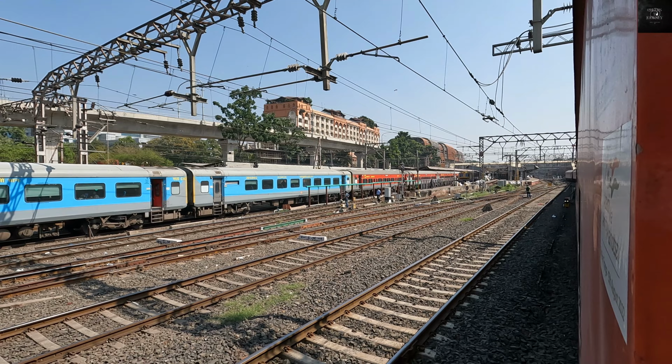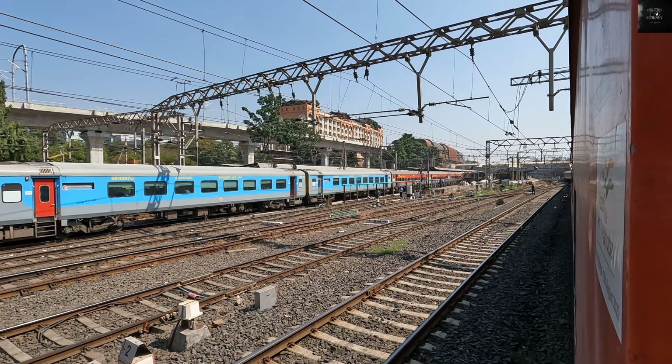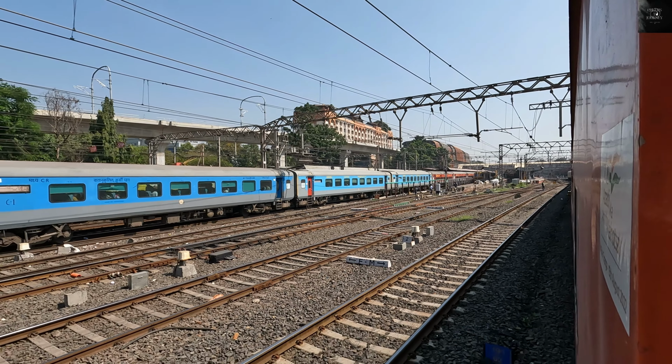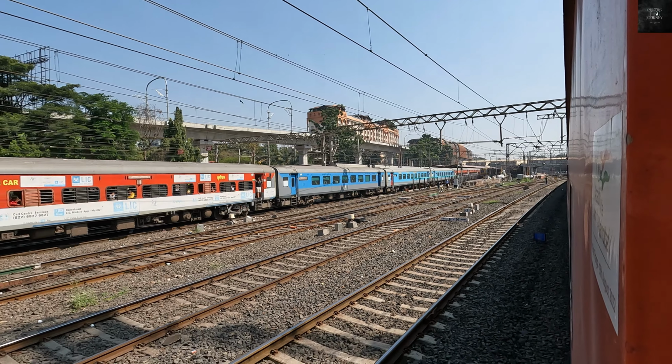The catering charge is 480 rupees for 3AC and 2AC, and it is optional. You can opt out of it if you do not want to take the catering services. And in first AC, the catering service charge is 665 rupees.